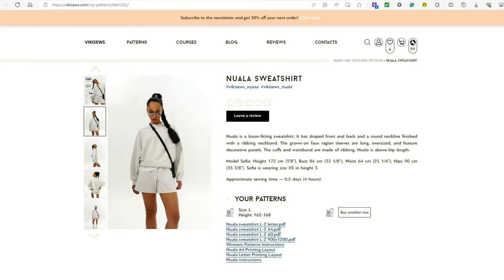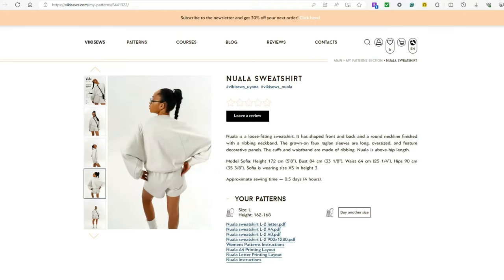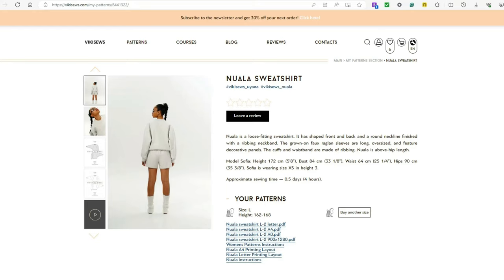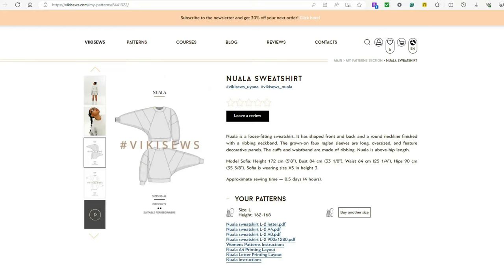It's basically a loose fitting sweatshirt. It has shaped front and back and a round neckline, finished with a ribbed neckband. Let me rephrase that. I cannot talk today. It is a ribbed neckband. So, if you do not want to do the ribbed neckband, you can use ponte knit if you want to as well.